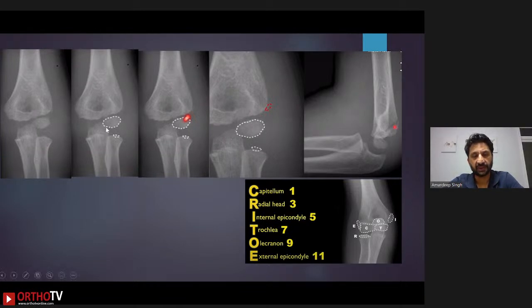If you see, as per CRITOE, capitellum appears at 1 year, radial head appears at 3 years, and there is a small ossification center appearing. If this was a lateral or external epicondyle, which means the kid is 11 years old, you should have the internal or medial epicondyle, trochlea and olecranon in this X-ray, but you don't see all these. So this could not be a lateral epicondyle. It cannot appear before all this. So it signifies a lateral condyle fracture, a small flag here, and you can confirm this on the lateral view.